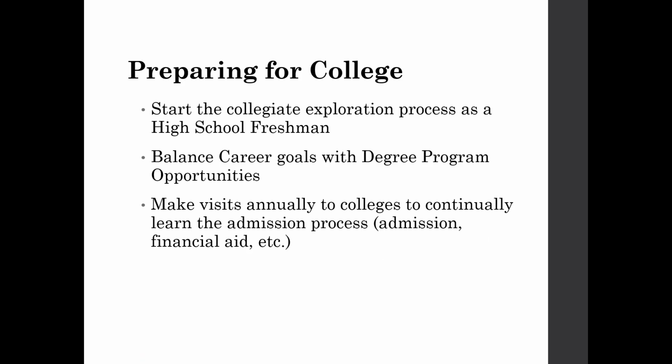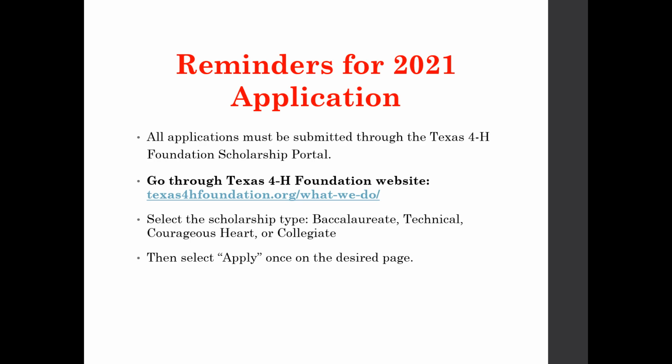So when you're preparing for college, quick review, we want you to start preparing when you're a freshman, not just right when you're in your senior year. So you want to start looking at career goals and what you're going to need in your degree, and things that you're interested in now rather than just right when you're going into college. Different things you need to look into: visiting the colleges, talking to people, learning what the admission process is, learning about financial aid, everything like that.